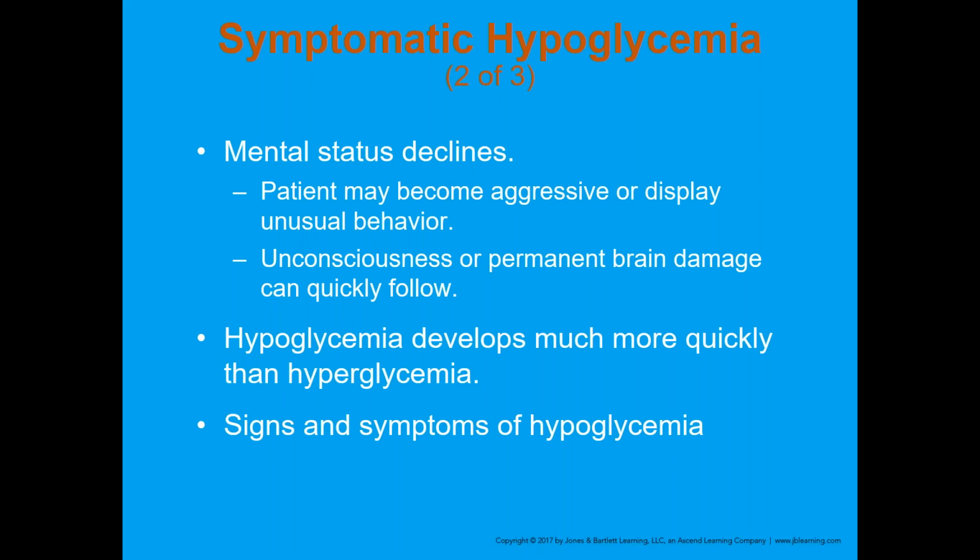Hypoglycemia develops fast. Hyperglycemia develops slow. They have a lot of the same presentation other than that. Other than the number and the sudden onset of hypoglycemia, the two conditions really look very, very similar.